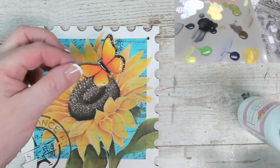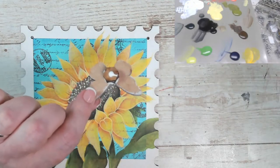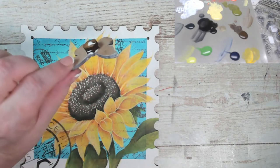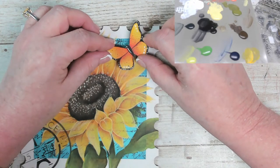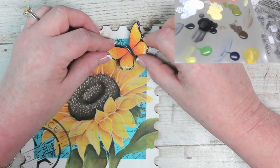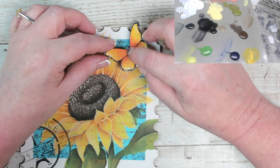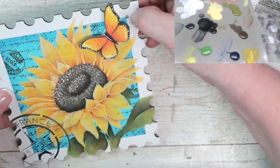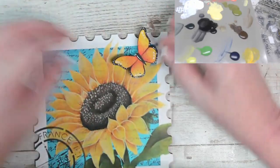So then I will just take a little tiny bit of that glue, and then I will mount my butterfly just like so. And again, I like the butterfly to go off the page just slightly. And I also don't want him to block that hole so that I can use a wire to hang that up.